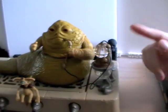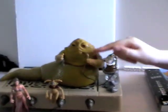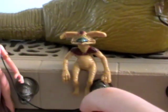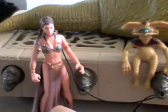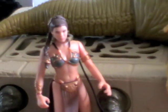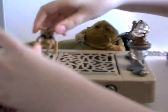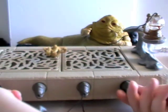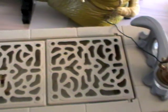This is Jabba the Hutt smoking his pipe. And here's his little friend. And there's Princess Leia in her metal bikini. And if you pay attention, and if you look, there's a trapdoor for Jabba's prisoners, where the Rancor would be.